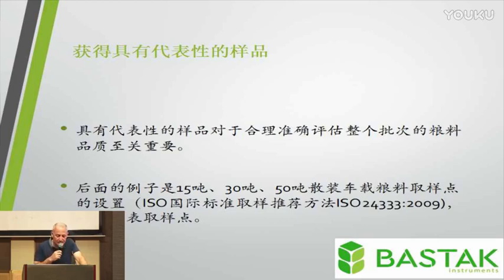Getting a representative sample. It is critical that a representative sample be used to allow a reasonably accurate assessment of the quality of the entire lot. The example below is the recommended ISO sampling method for 15 tons, 30 tons, and 50 tons bulk vehicle load of grain at an intake point. The circles represent where a sample should be taken.